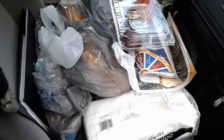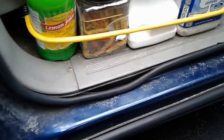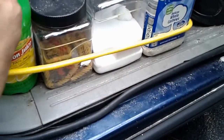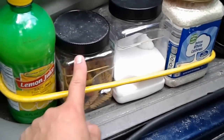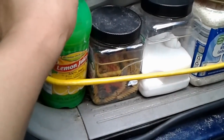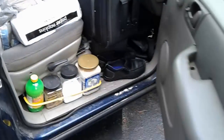This right here is just food and whatnot, extra stuff. And that's pretty much it as far as the inside. Although, I don't know if you can see here, I just took a little bungee cord and made a little holder here so I could hold various things. I've got some rice here, sugar, some pasta, and lemon juice. Also have storage underneath the seat there. And let's come look at the front.